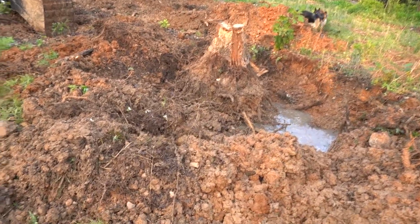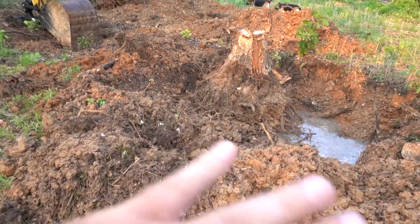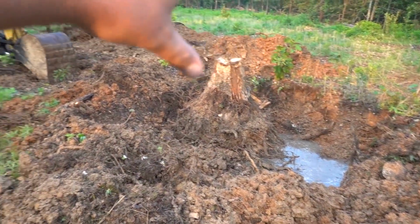I didn't film any of that. That was the first time I've been on a bigger one of those, so I was figuring it out. I'm pretty green on it, but I got it done. Check this out. So that stump, he could just pull it out of the way. And I just left it because the septic's gonna go in here somewhere.